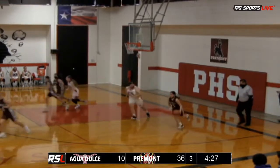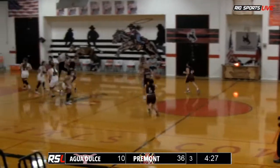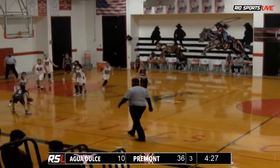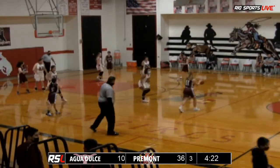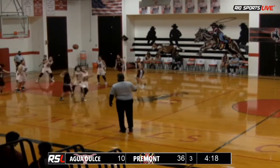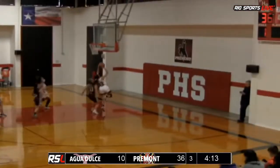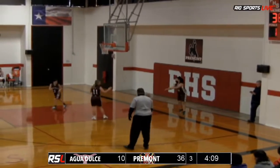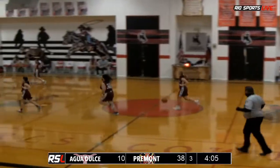Second one can't find the roll, misses both. Now Agua Dulce looks to come back here. They get it across the timeline. Knocks it away, fast break. Right hand layup's good, and the block shot into a layup. Premont pushes their lead, biggest lead for them, 28.